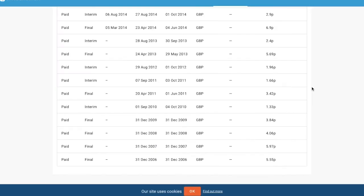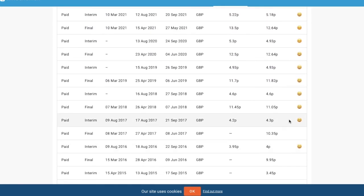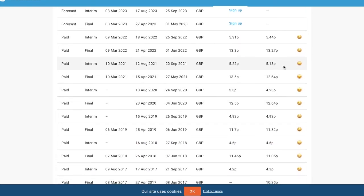Going back to 2006, we can see that they used to pay one dividend payment per year, which fluctuated quite a bit. Then they began to pay 2 times per year around 2011, and now getting closer to where we are, they're still paying twice per year, but as we can see, there's always quite a bit of variation between the two payments, the interim and the final, but it is growing bit by bit. Not too much, not too little.